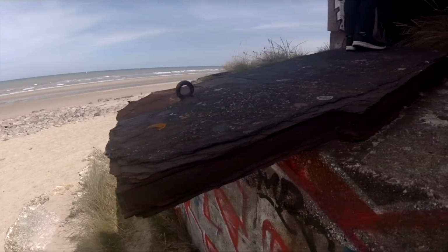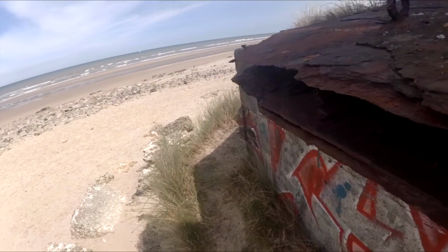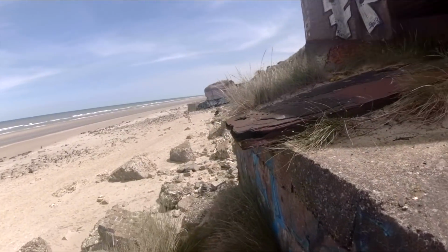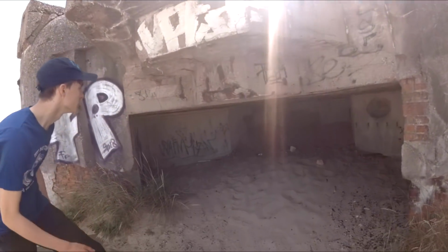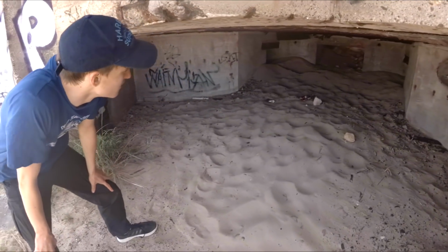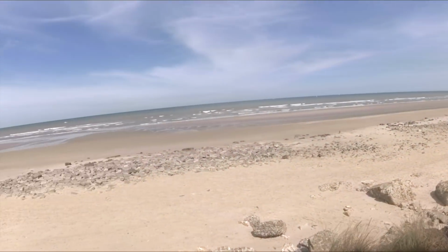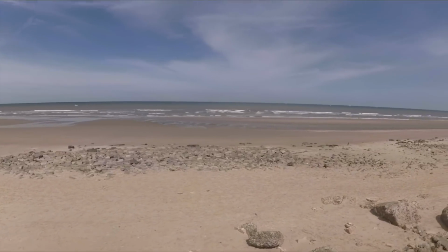I think what we have here is either a door to one of these places, or maybe a hinged covering for the entrance. This, to me, looks like a casemate, and when this wasn't full of sand, there probably would have been a large coastal defence gun. I believe they would have had a range of 26 kilometres, and they would be shooting out that way, which is currently towards Dover and towards Kent.